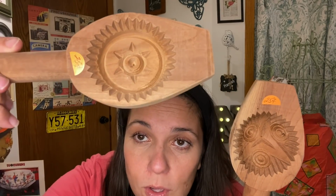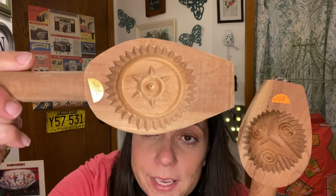They're molds of some kind. I was thinking, are they hand-carved butter molds or something? I'm not really sure. Cheese molds? I don't know. So you guys can let me know what you think. I'm just going to use them as decor.